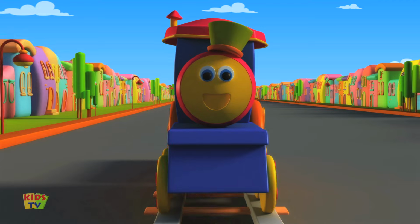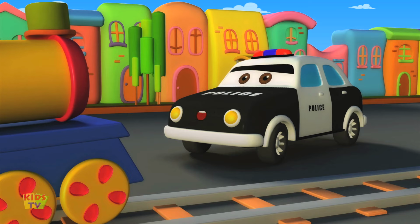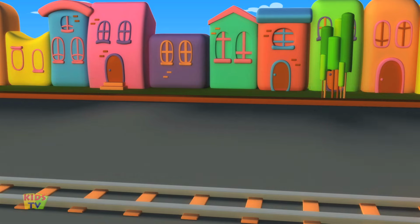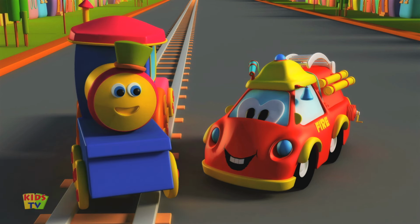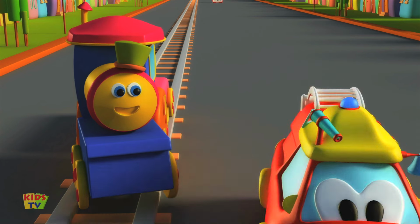Look, kids, that's a police car. What do you do, Mr. Police Car? Policemen sit inside me to catch thieves. That's a brave job fighting against injustice. Where are you going, fire truck, in so much haste? There are people trapped in a fire. I'm going to save them with the help of firefighters.